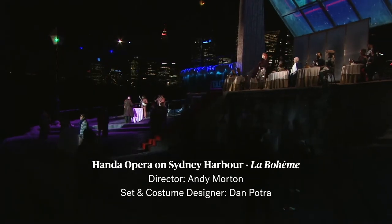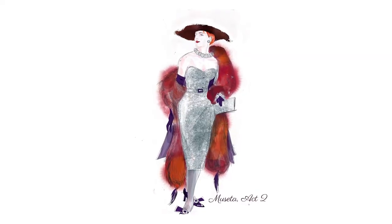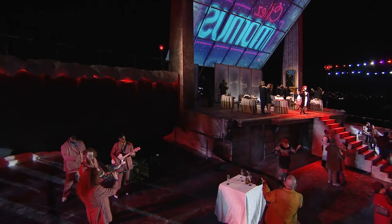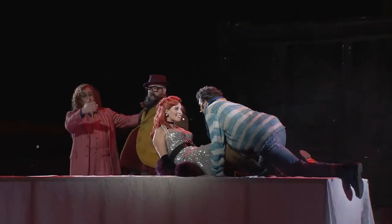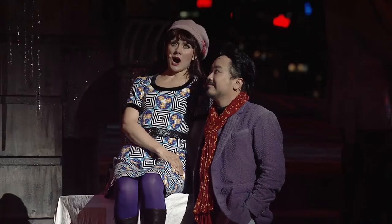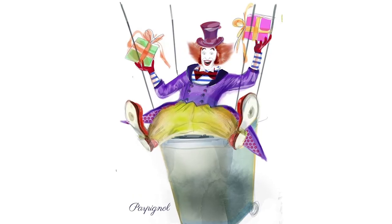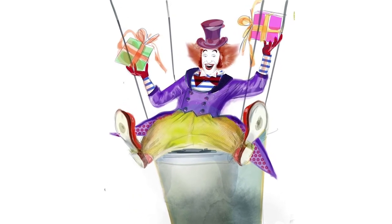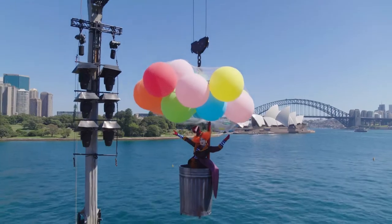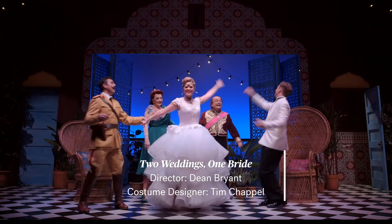I love La Boheme. There is something quite special about a really stylized look in time. It's set in the 60s, so we used a real mix of vintage items, made items, and a lot of reproduction 60s clothing. I really loved the Papagnole costume. Papagnole was the character that appeared flown in, just so kooky and really over the top. I really loved that. I love Two Weddings, really beautiful design by Tim Chappell.